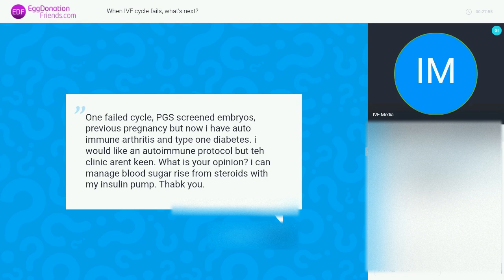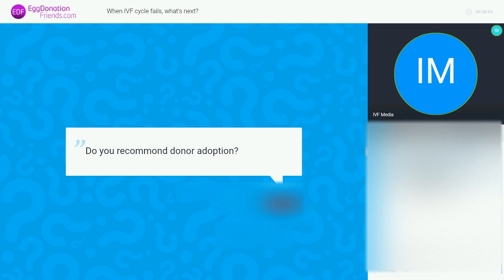Do you recommend embryo adoption treatment? We have a question from a user. Yes, embryo adoption. We recommend embryo adoption treatment for couples who have tried donor eggs treatment more than 2 or 3 times with a fully investigated uterine cavity without problems. In this case, we recommend going ahead with donor eggs and donor sperm treatment. That means embryo adoption treatment, which has a high success rate.